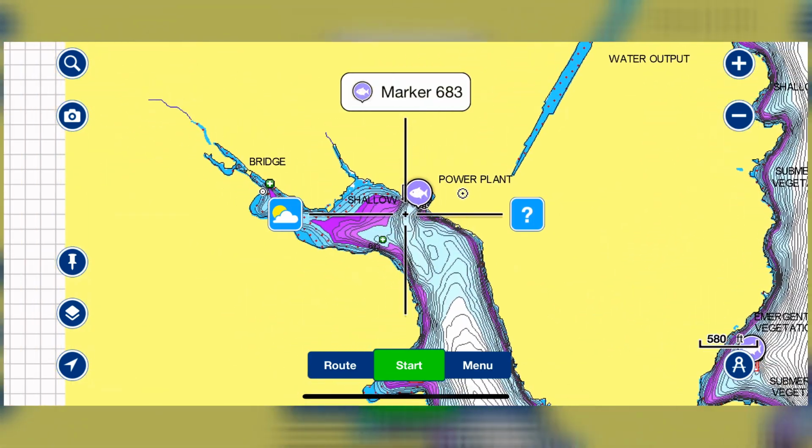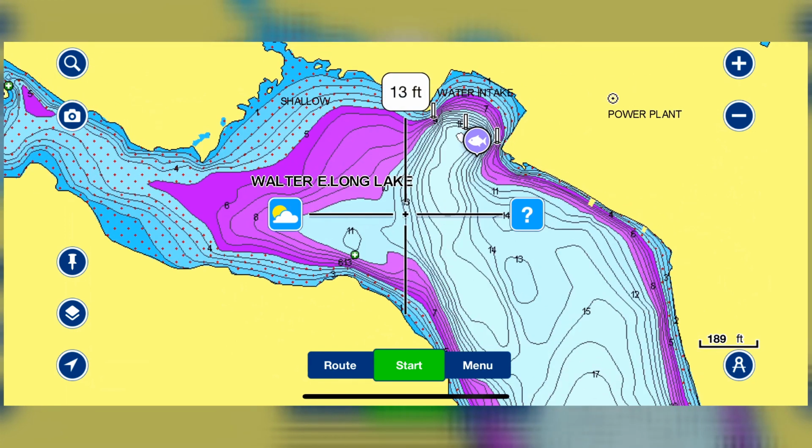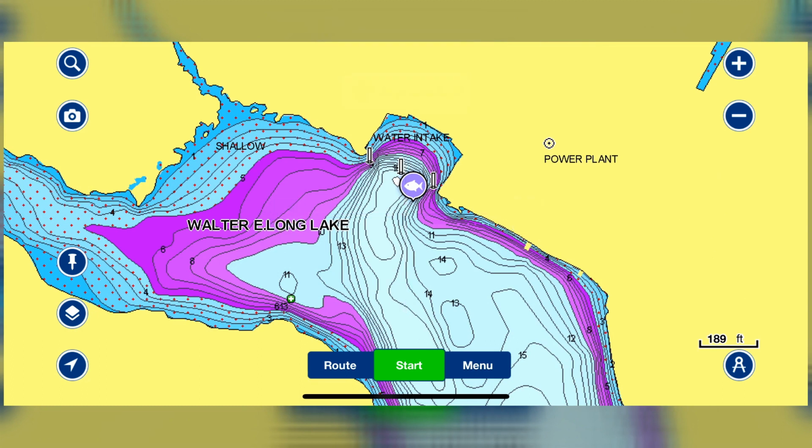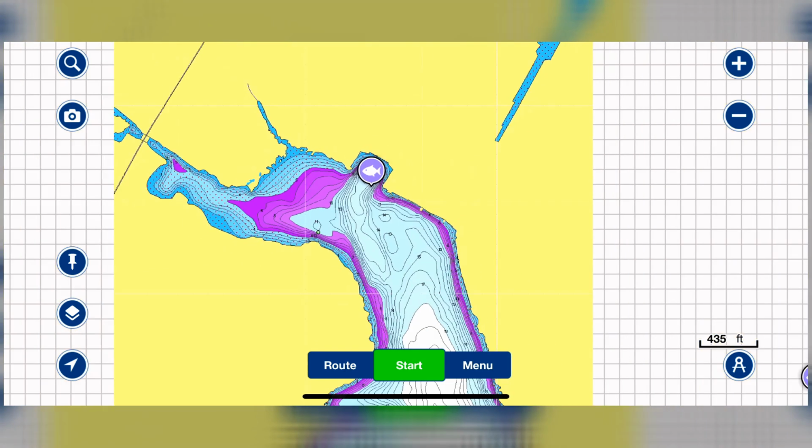And then we move up here, we get all the way up to the top. And as we get up here by the power plant, I just like the little point by the power plant. That's obviously going to be a community hole. Everybody's going to like to fish there, but it has a pretty good slope. Obviously a good point where the water intake is. So all of it looks good there from an offshore standpoint.